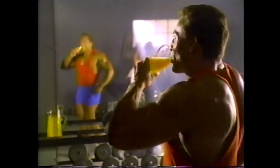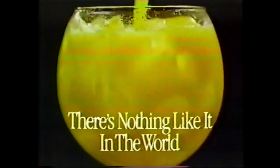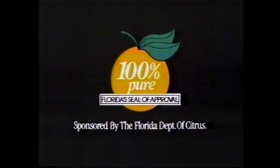Florida quality orange juice. It wakes you up and it tastes like a dream. Orange juice, there's nothing like it in the 100% world. 100% pure Florida quality.